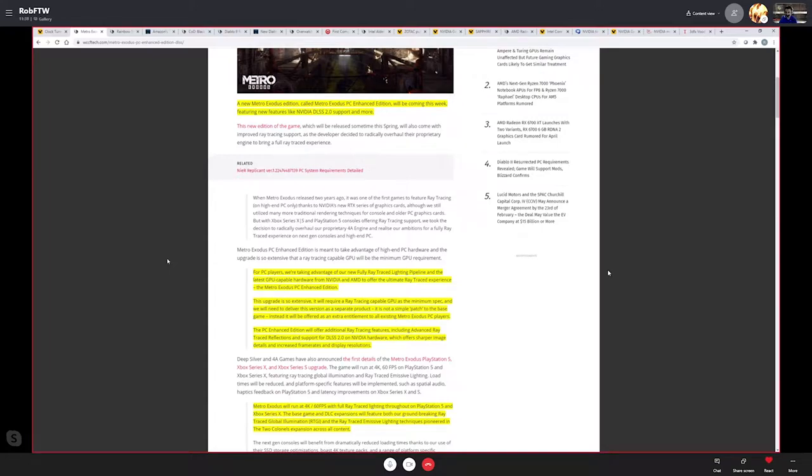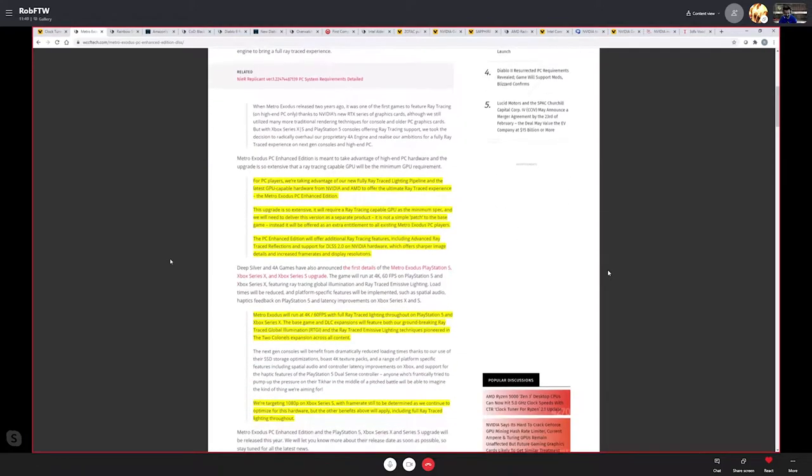So even the console boys and girls will be able to get involved with this new enhanced version. Nice. The enhanced version on the PlayStation 5 and Xbox Series X will run at 4K 60. The base game and DLC expansion will feature both global illumination and ray traced immersive lighting techniques pioneered in the expansion across all content. And the Xbox Series S will get a 1080p target, but the frame rate is yet to be determined at this time. I'm guessing it's going to be either 30 frames per second or maybe 60, but I doubt it. Yeah, for the Series S.